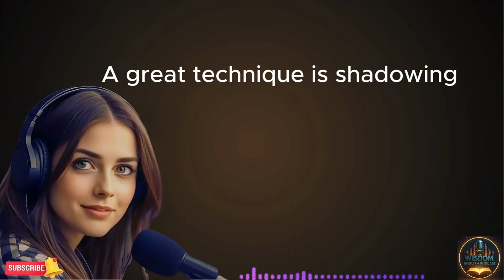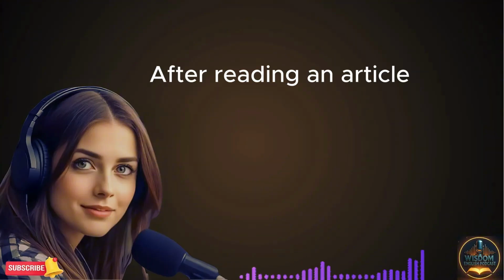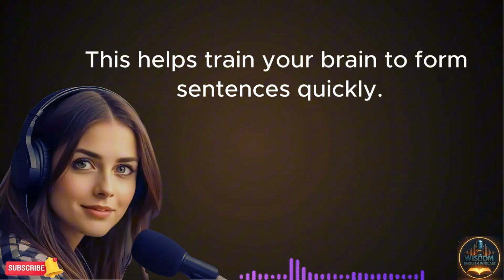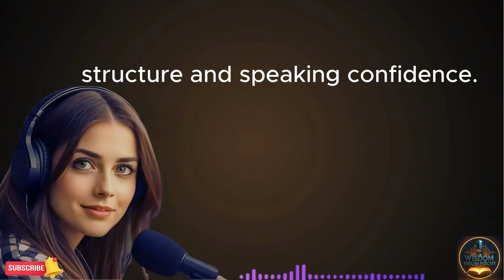To improve your fluency, you need to mix input and output together. A great technique is shadowing. Listen to a sentence and repeat it immediately. This improves both your listening and speaking skills. After reading an article, try to explain it in your own words. This helps train your brain to form sentences quickly. You can also try writing a short story and then reading it out loud. This reinforces sentence structure and speaking confidence.